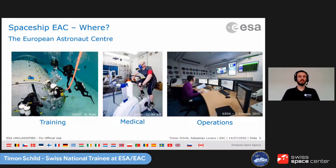Those activities are divided into three main pillars that you can see here. First of all, training. We have the responsibility of selecting and training all ESA astronauts. In the picture on the left-hand side, you can see Matthias Maurer doing some training in the neutral buoyancy facility, a dedicated facility that we have here at EAC. We also take care of the health of our astronauts. We have a medical team dedicated to monitoring the health of our astronauts before, during, and after each flight. Here, to illustrate that, you can see Alexander Gerst doing a medical checkup, actually at DLR, since we collaborate a lot with them on this subject.